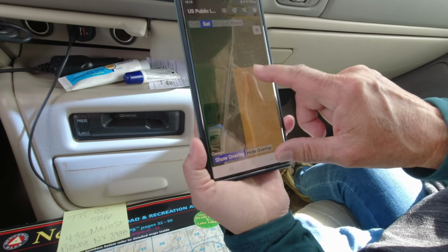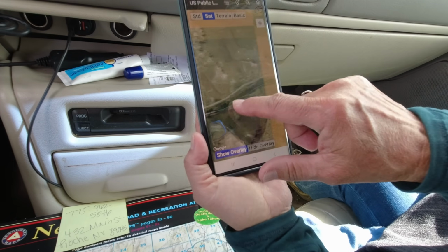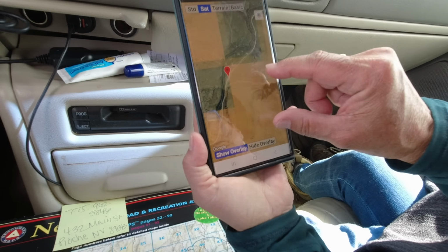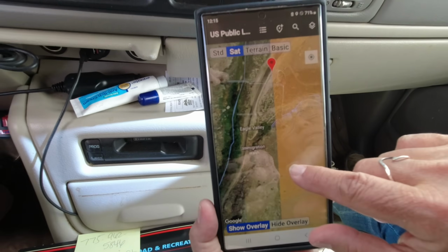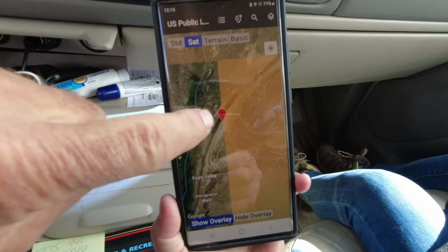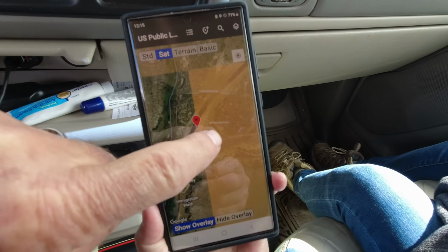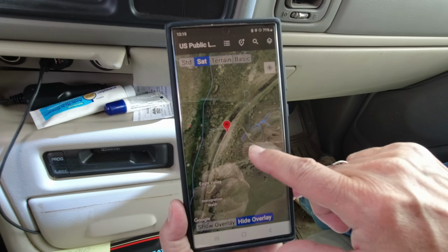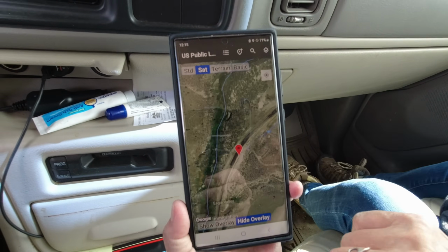But let's see where your pin is. Oh, there you go. You see the pin I put in right here is on BLM land. But I don't really see any way to get there. Is a road there, I think. So we can go check that out. Kind of maybe. It's not much of a road. We can walk up it.